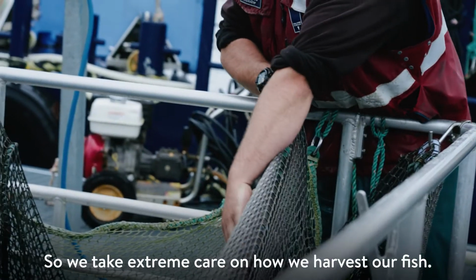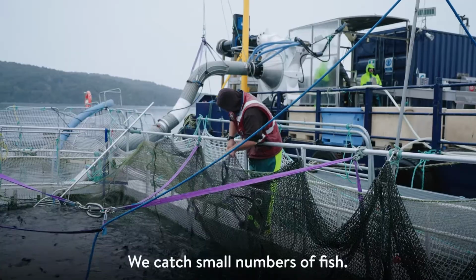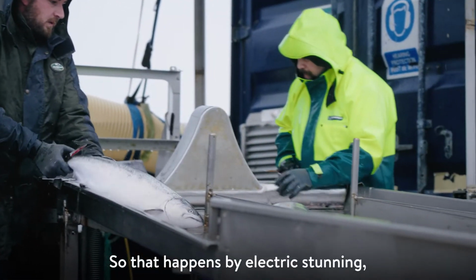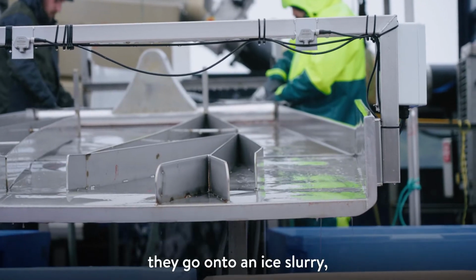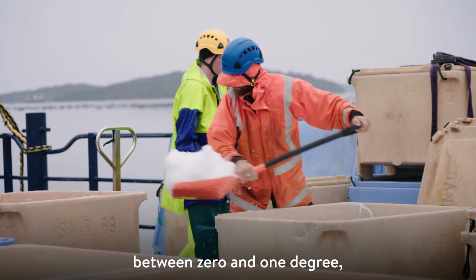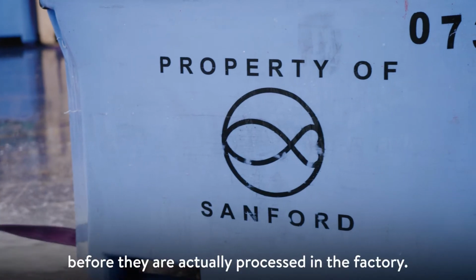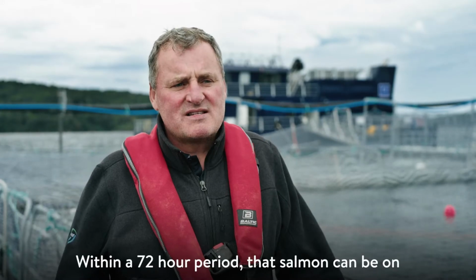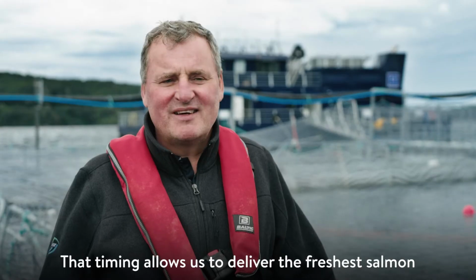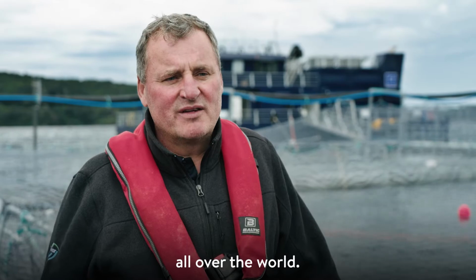We take extreme care in how we harvest our fish. We catch small numbers of fish. The aim here is not to stress the fish at all, so that happens by electric stunning. They go onto an ice slurry, and that ice slurry keeps the fish at a very low temperature, between 0 and 1 degree, before they're actually processed in the factory. Within a 72-hour period, that salmon can be in a top restaurant in LA. That timing allows us to deliver the freshest salmon all over the world.